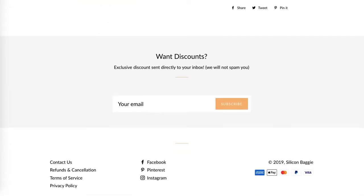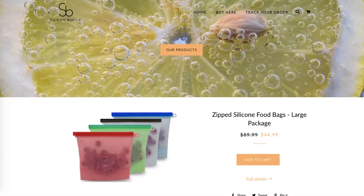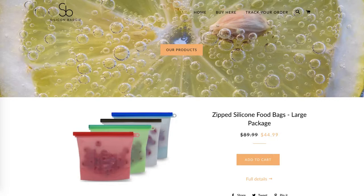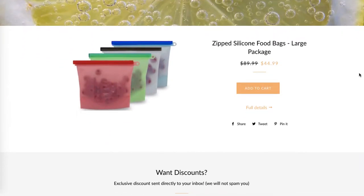When it comes to the homepage, because you've got one product store, I would aim to add more content to the homepage to really introduce your product to the customers, explain the benefits, explain how it works. I understand that everybody knows how the zip bags work, but don't leave the guessing to your customers.